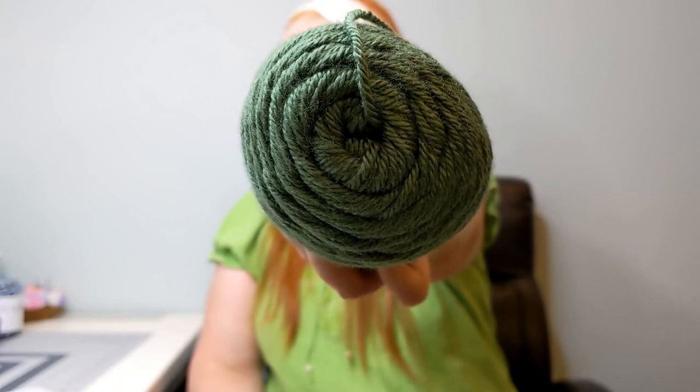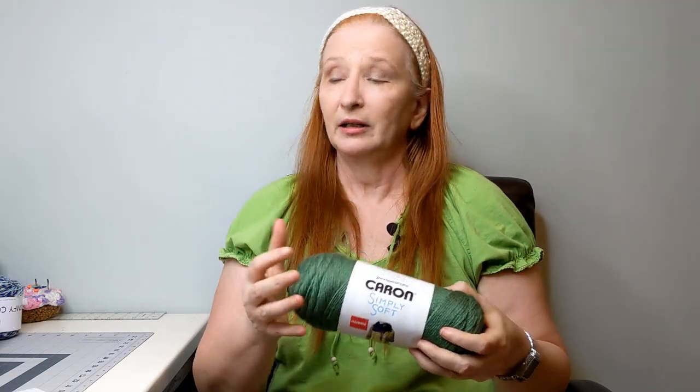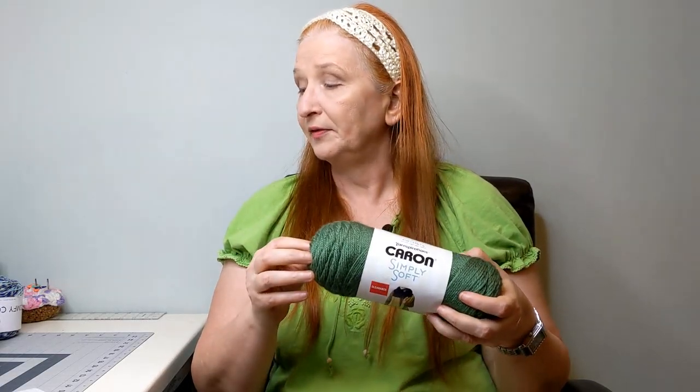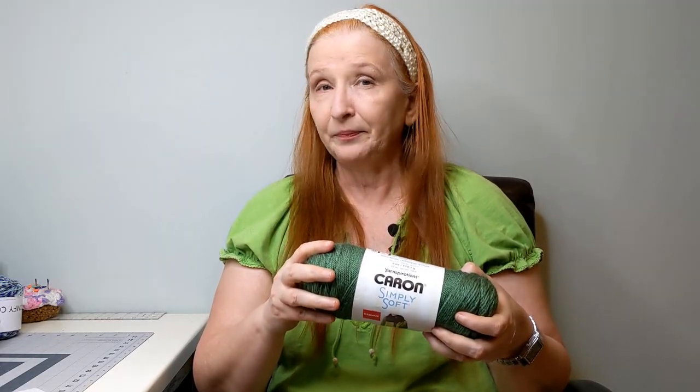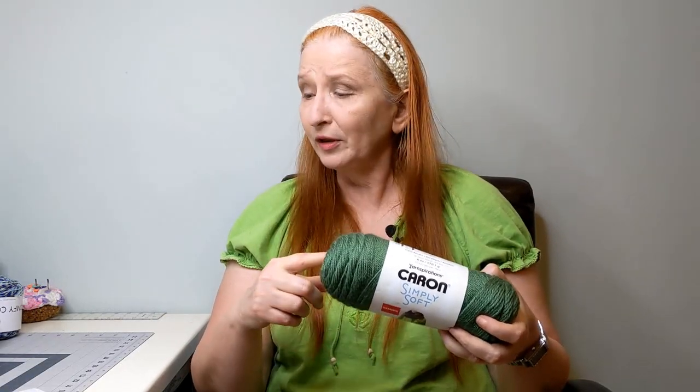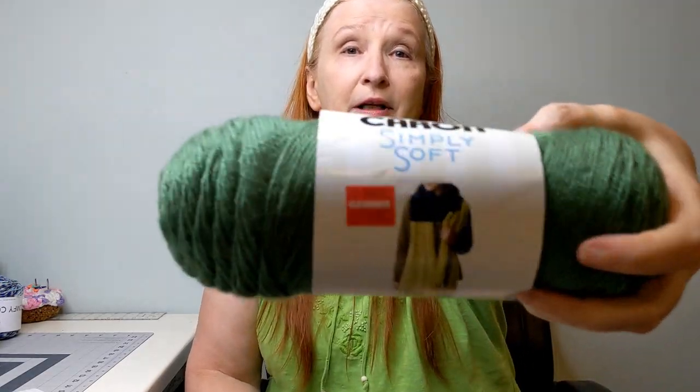Typically for Caron Simply Soft, if you buy them at Joann's, the regular price is $4.99, which makes it $1.59 per 100 yards. When Joann's has them on sale, it's roughly $3.25 per skein, which makes it $1.03 per 100 yards. However, as you probably saw when I held it up, I paid $2 per skein, and that is actually equivalent to what we were paying for Spin Right last year.